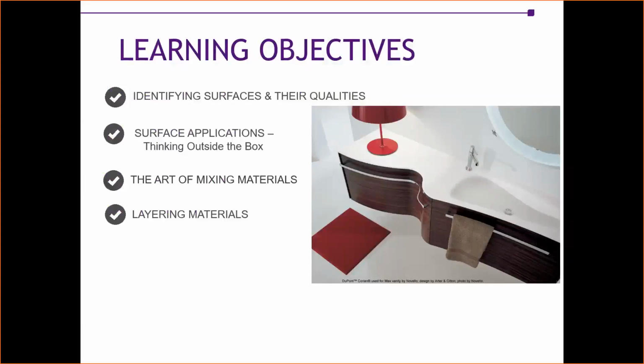So today on our learning objectives, we're going to take a look at identifying surfaces and their qualities. I'm sure that most everybody on this is not going to be, oh, I didn't know about that, but it's just an effort to ground us in all the materials, and then we'll take a look at the applications and then mixing them and also layering them.